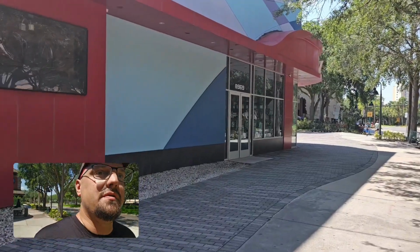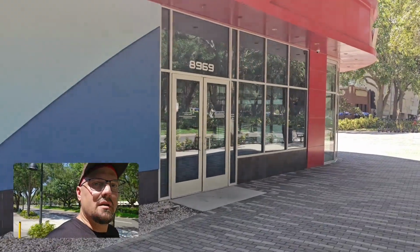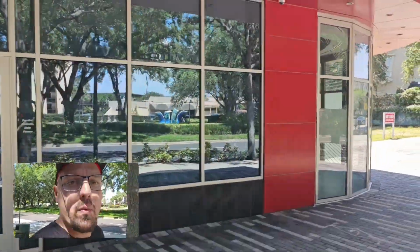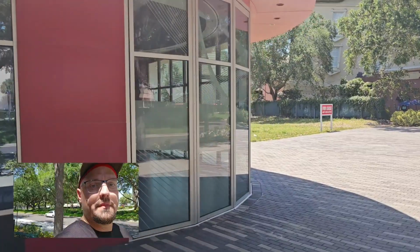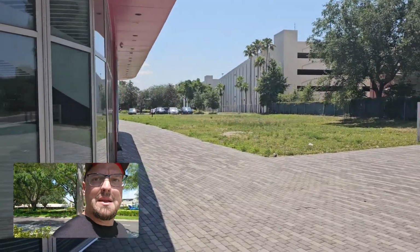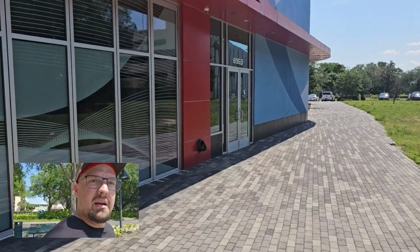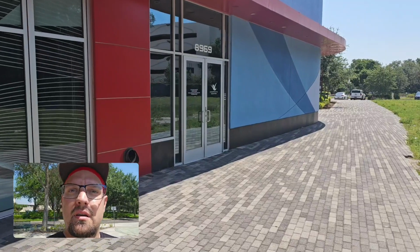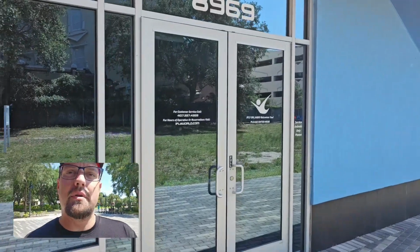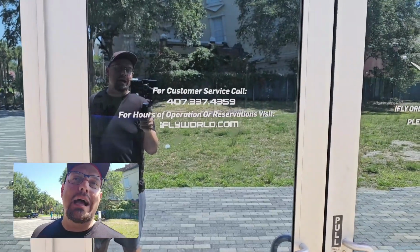This is, I believe, an indoor skydiving place. It's called iFly Orlando, and they have one of the wind tunnels, and you can pretend you're skydiving. For anybody who hasn't skydived, I recommend doing it at least once in your life. I don't see any hours, but if you want to call for information, you can call this number here, 407-337-4359, or you can get online, iflyworld.com.